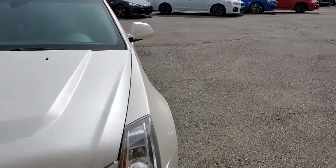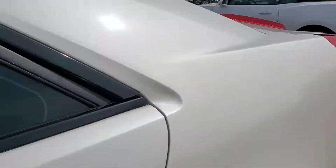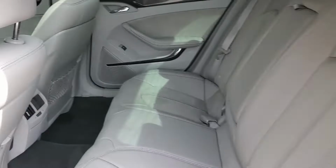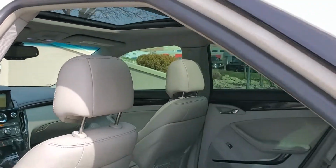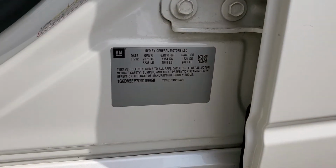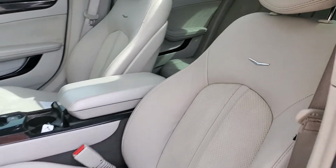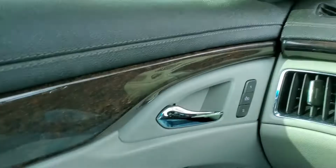And we'll go ahead and take a tour of the interior. So it does have a light gray leather interior. Dual panoramic sunroofs. This is a shot of the VIN right here. Bose sound system, 2 driver presets.